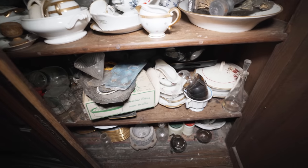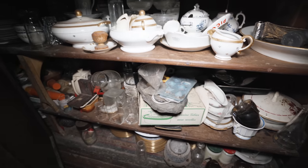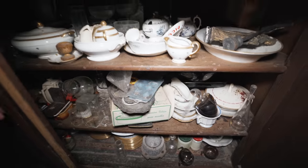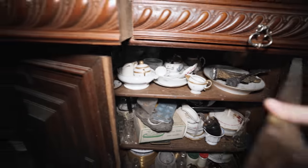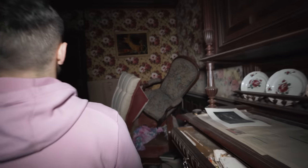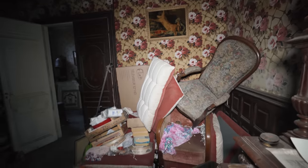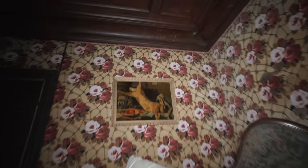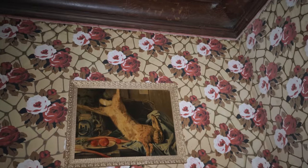It's crazy how stuffed those massive cabinets are. Squeaky. Yeah, very squeaky. Changes over here. This is quite sad. Except for that painting over there. That's quite unique. Typical painting, I believe, from Hunter, right? Yep. The rabbit.